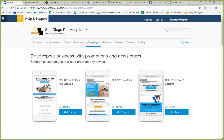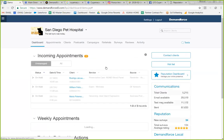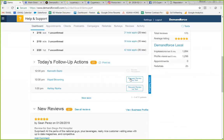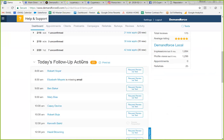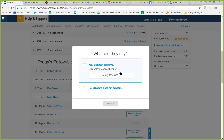You get unlimited emailing. I want to jump quickly into texting because texting is kind of a hot button topic right now. With all the laws and rules with texting, we actually have a very nice program. All the people that are coming in, you can request to get that opt-in right from the dashboard. So you can text all your folks that are coming in, get that opt-in, and now you can start sending them review requests via text. You can start marketing to them via text, right? We're covering all of our bases and making everything legal on our end, obviously, but we also want to make that legal for you.